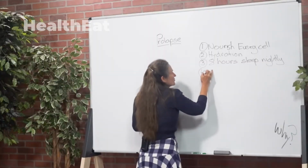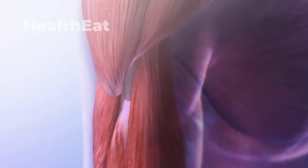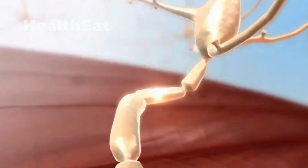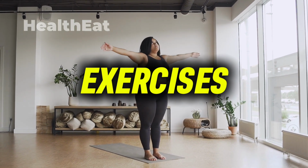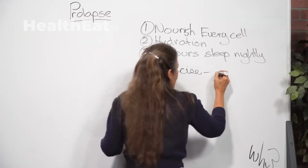And it's time to strengthen those cells. Remember, muscle knows no age. Whether you're 9 or 90, you can have strong muscles. So exercise is vital. So what is the best exercise for someone that has prolapse? It's rebounding.